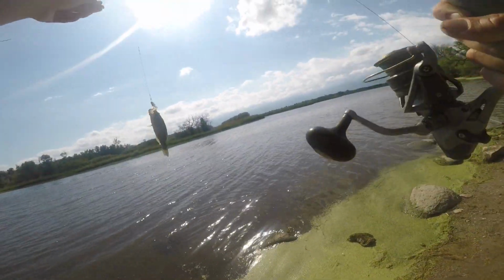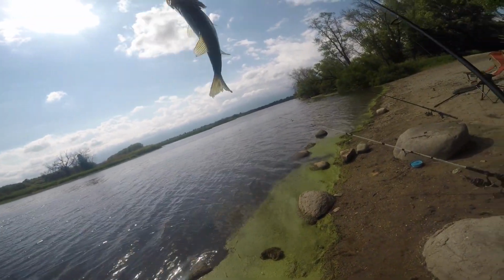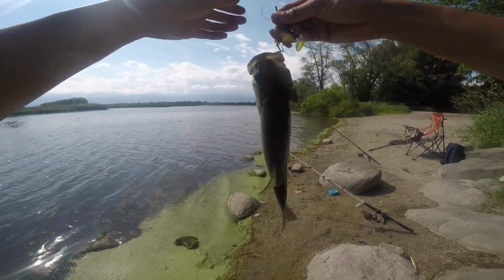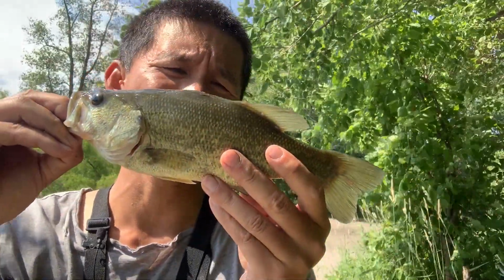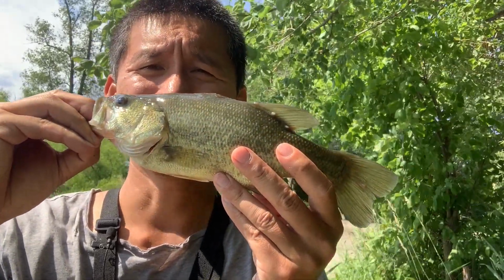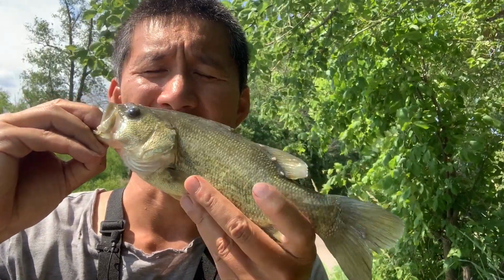Don't do a lot of bass fishing, but I will take a decent largemouth at any time. This isn't what I would call a decent largemouth, but still a nice catch. Largemouth bass. Next fish, largemouth bass. I'd say 11 inches or so. Pretty small bass, but another fish for the day, largemouth bass.